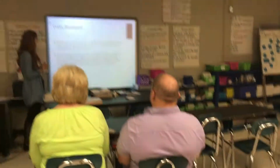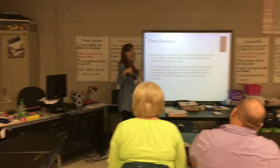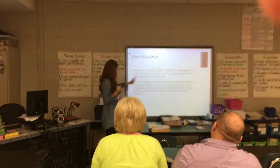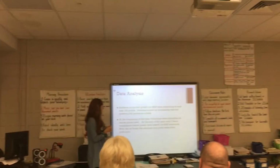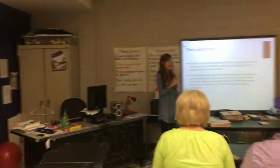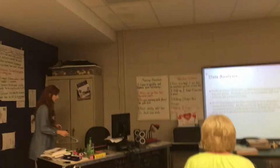At the beginning of the year, 9 students were identified as below grade level. By the end of the year, only 5 were considered below grade level. So like I said, at the beginning of the year, there were 9 students identified as below grade level, and I only have 18 kids, so that's half. By the end of the year, only 5 were considered below grade level based on MAP standards. With 2 of those 5 kids, they were just 1 point away from being on grade level. So, to me, they were on grade level. 1 point isn't too many points.